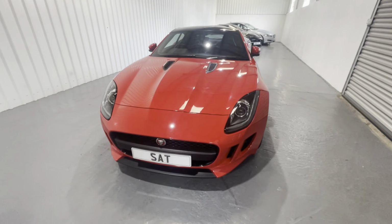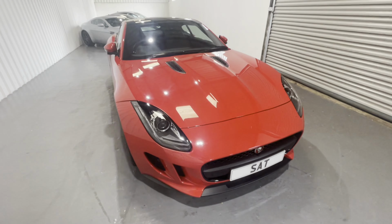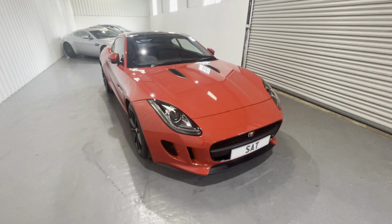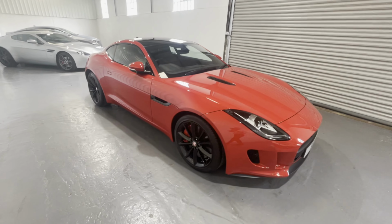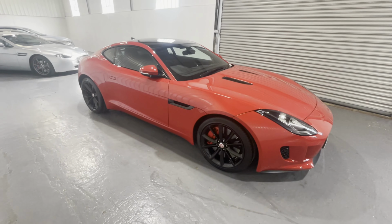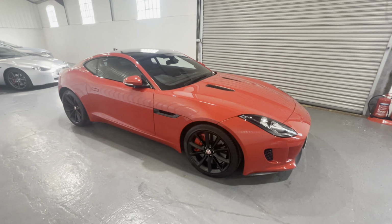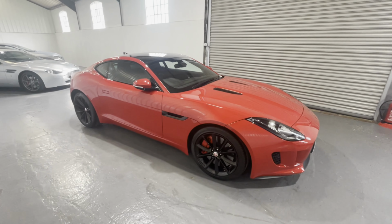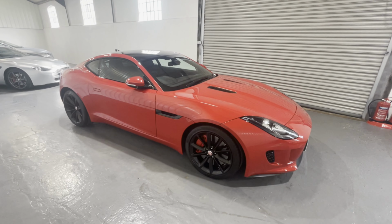And it's a car which has been very well looked after. It's not been a daily driver, it's been a weekend pleasure, and I'm sure used for the odd trip here and there. But with fewer than 10,000 miles behind it, it is potentially an appreciating modern classic in years to come. Or you could simply drive it and enjoy it.